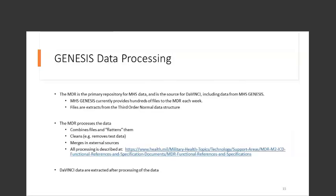Now, the MDR, like I said, it's the primary repository for MHS data. It's the source for DaVinci, and it's the main way that people are looking at MHS GENESIS data right now as we build out the HealtheIntent application. It's currently providing hundreds of files to the MDR each week, and then those file extracts are processed. The files get combined, flattened, so they look more like a record rather than a whole bunch of pieces of records that our users have to put together.